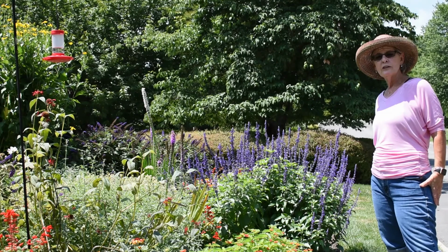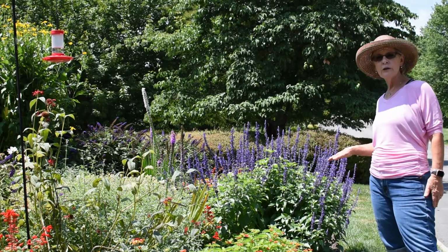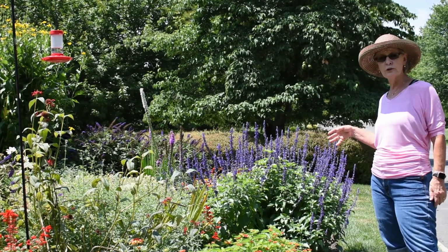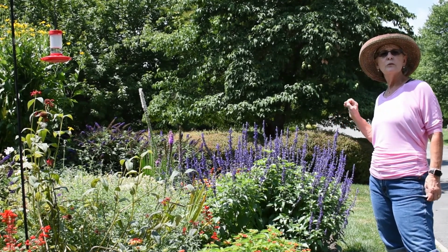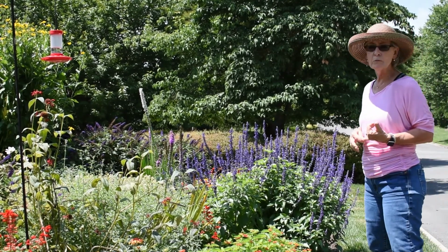The other strategy that I wanted to talk about is having flowers in your garden that will attract the hummingbirds to your yard. Now, one of the things that is very, very important is one of their strengths. We're going to talk about 3 strengths of hummingbirds, and one of them is memory.